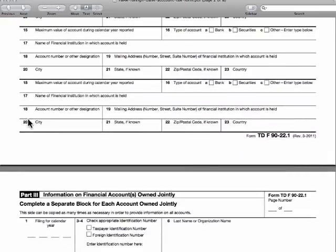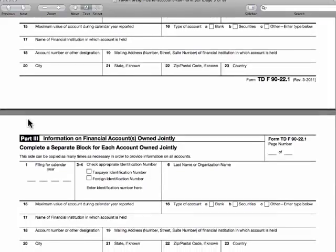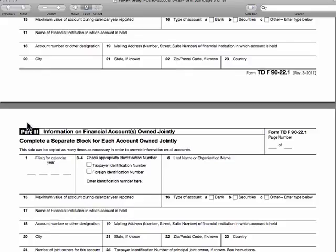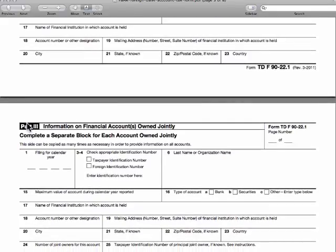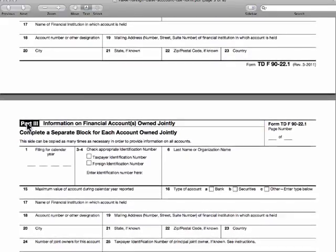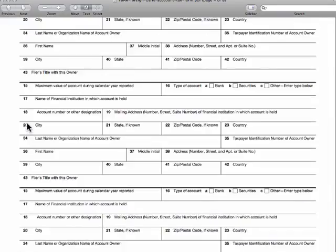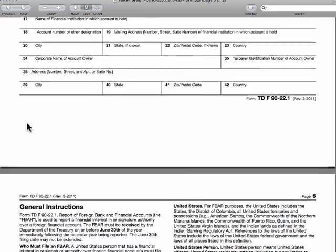It does not, I want to repeat, it does not increase your audit risk. But I'll tell you what, having your money abroad certainly increases your safety and keeps your creditors from being able to get to it. Same thing with part 3. It's a separate block for each jointly owned account. It's a no-brainer. You can see it's done. The whole form. I'm just flipping through it.